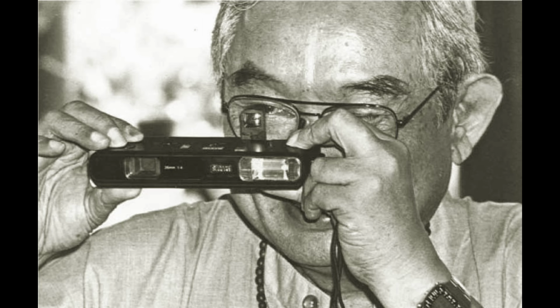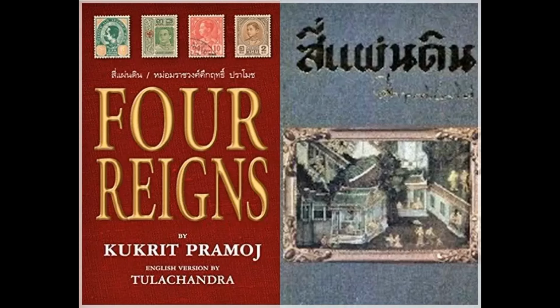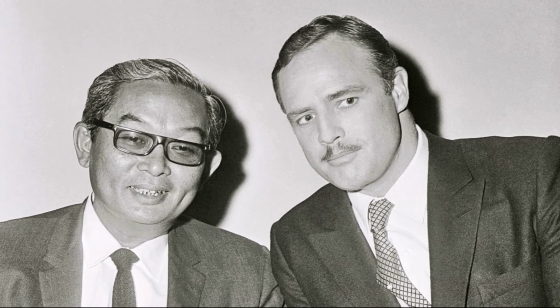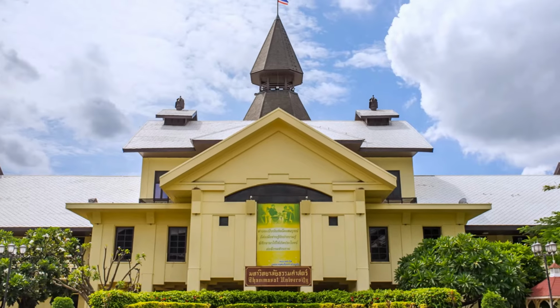So Kukrit Pramoj was the 13th Prime Minister of Thailand from 1975 to 1976. Often described as a model intellectual, he was a man of many talents who led a very eventful life. He was a successful banker, a political journalist, a horticulturalist, a renowned author who published his first highly acclaimed novel in 1953. He was also a classical Thai dancer, an actor, a TV commentator, an ambassador for Thai culture worldwide, and was professor of Thammasat University.